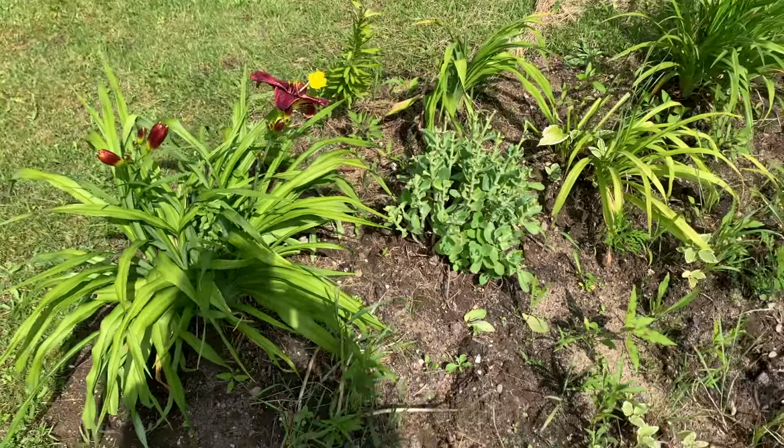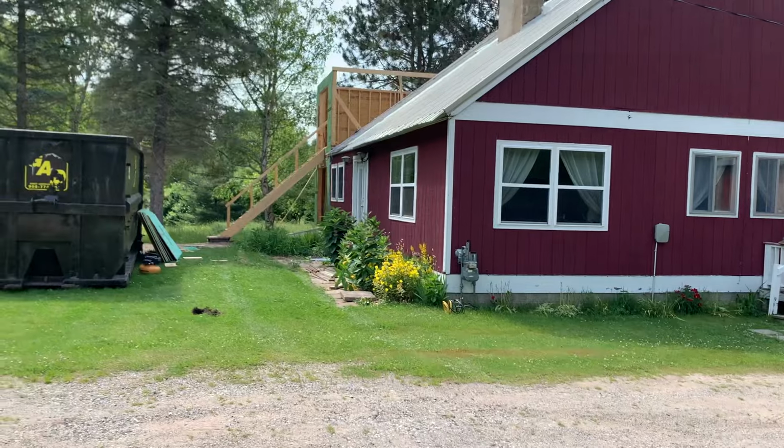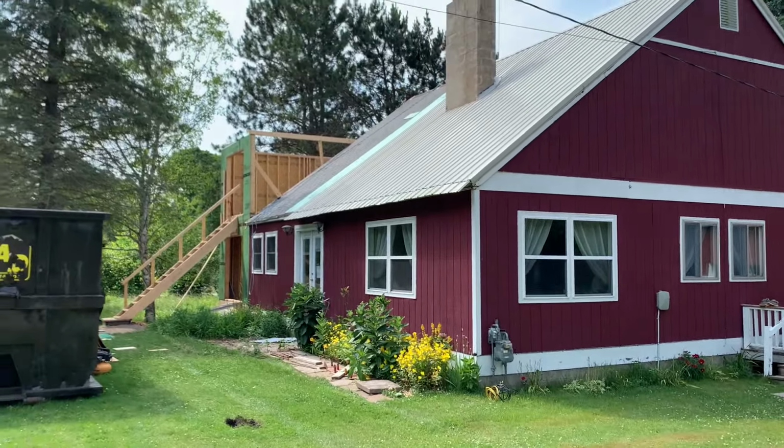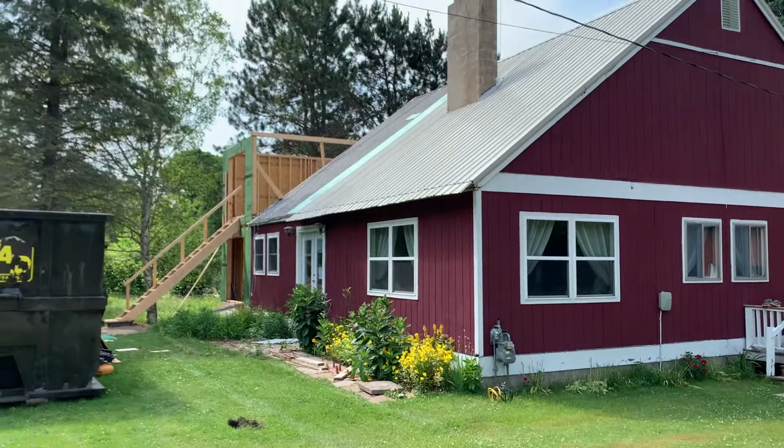And more updates, it got part of the roof off, the metal sheeting. Why? Because tomorrow the trusses come. So it is on.